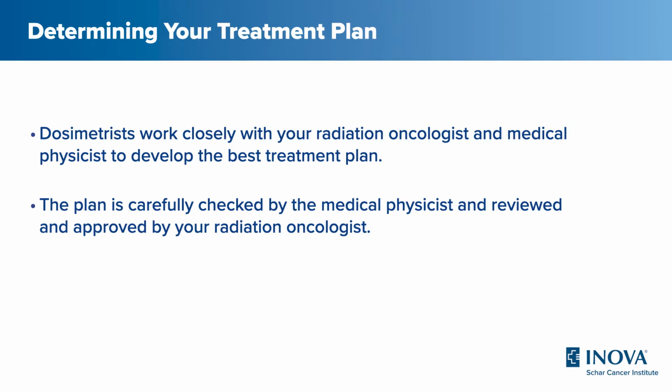And they're going to look at all of those imaging studies and what we call fuse all of those studies on top of each other. And on the computer, they're able to look at all three image sets at the same time and look at where the cancer is and where the healthy organs are around that area. Now, I often get asked, I've had my tumor removed, how do you know what you're treating? So we will ask for previous imaging studies to see where the cancerous area was and look at your anatomy now, post-surgery. So our dosimetry team is really able to focus on your anatomy pre-surgery and post-surgery to ensure that we're treating the correct areas and avoiding the healthy tissue around it.